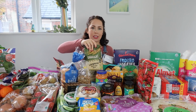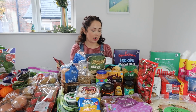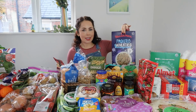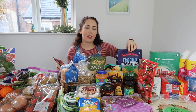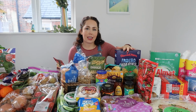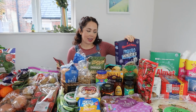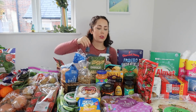The best porridge oats in the world, in my opinion, are the Cavanagh's ones, the organic ones from Aldi. They're organic, £1.49. Honestly, these last so long. Sticking to the healthy theme, I got some Frosted Wheaties. Every now and then, I wake up needing cereal that I would eat as an 8-year-old child, and I don't regret it. £1.39 for those.